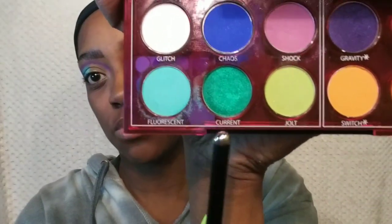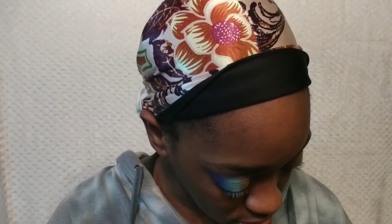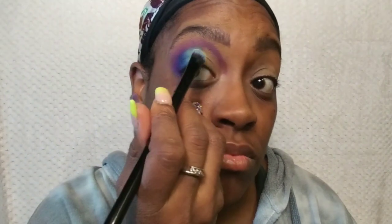Okay, that did well. So now I'm going to hop into this green. Now you know we're skipping this green. You see all the fallout? We're skipping this green. We're going to go to Jolt. Dry clean my brush. Now Jolt has a bit of shimmer. Actually, they all have a bit of shimmer, now that I look at them, except for Fluorescent. I don't see any shimmer in Fluorescent. And this is right in the middle. Oh, I see that. Okay. Jolt is pretty. I really like Jolt.